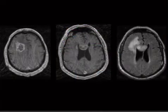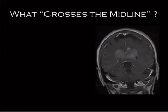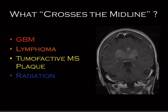All right, 3 cuts here demonstrating a mass that is crossing the corpus callosum, so it's crossing the midline. This is a helpful thing to think about because there's only a few things that do that. So if they show you a tumor that is crossing the midline, you should immediately think about GBMs, lymphoma, and then the trick, which is tumefactive MS plaque. Radiation can do it as well.